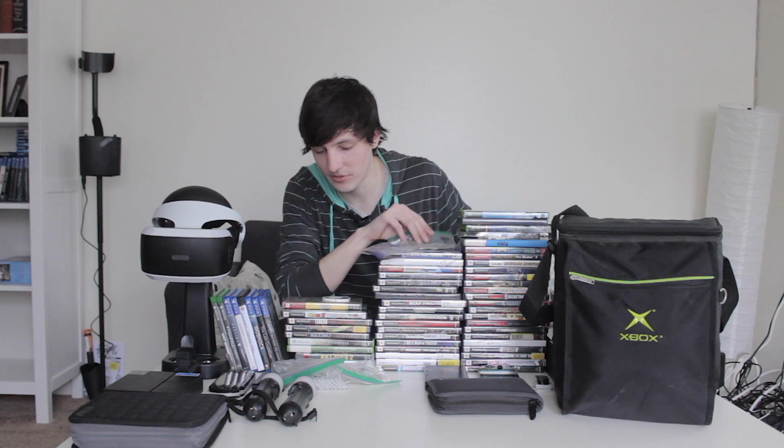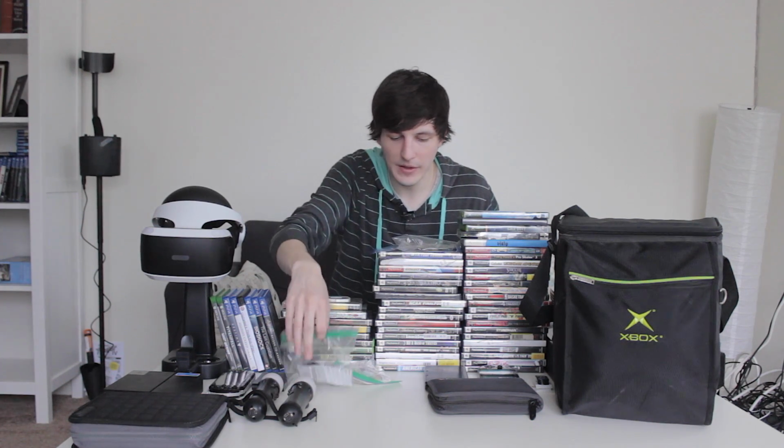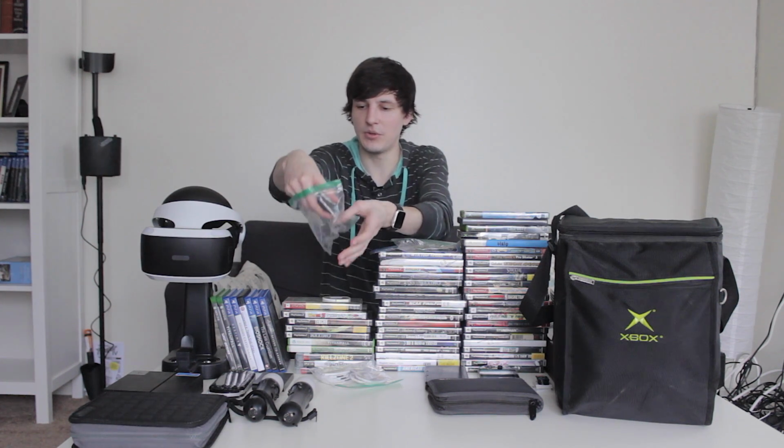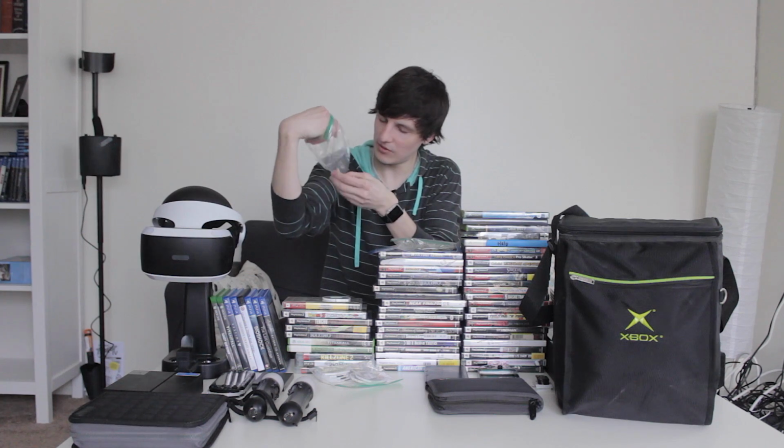And the other Splinter Cell games for the Xbox 360, Blacklist and Conviction, also in bags because I don't have cases. And then this baggie here has some 3DS, DS, and Vita games. Let's take a look, see what's in here, see if there's anything of note. There's also a 4 gigabyte PS Vita memory card in there.